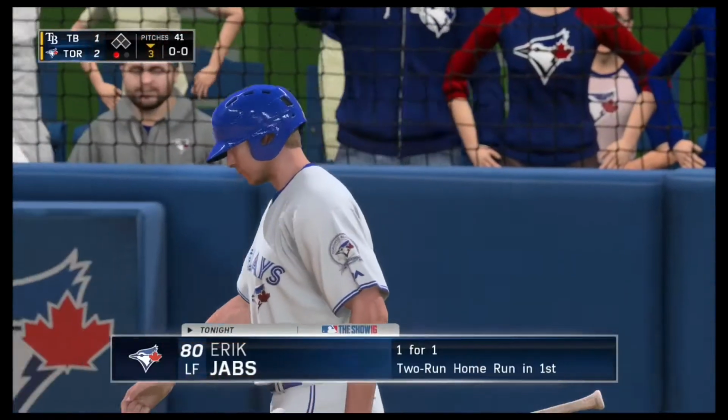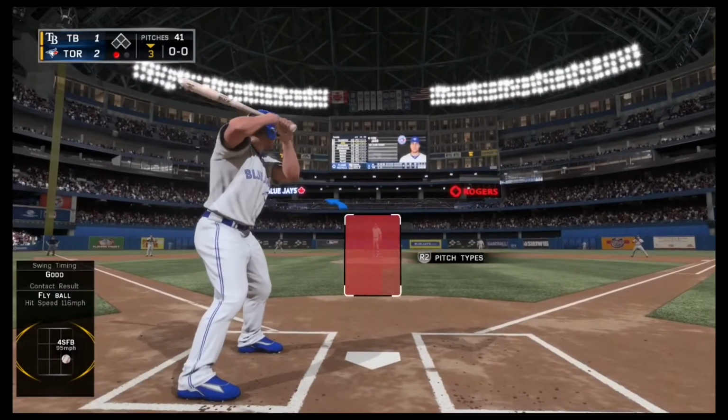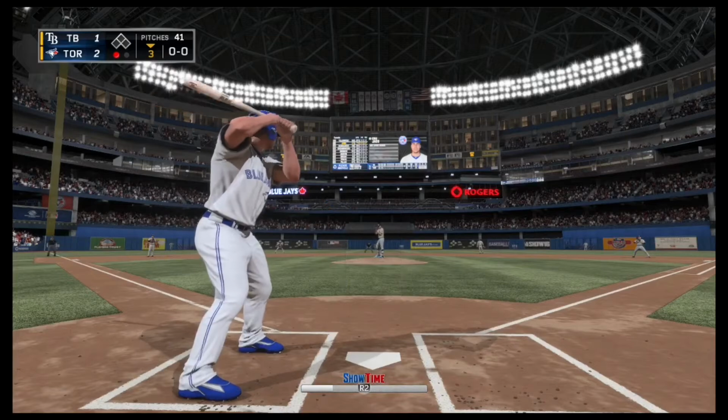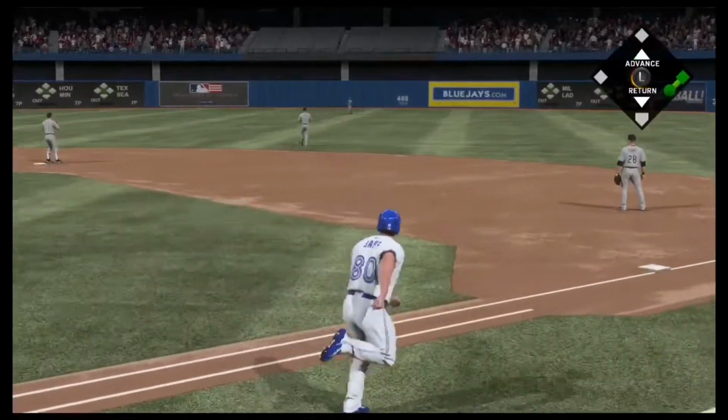There's a home run, by the way, leading off the game. So we're up 2-1 here. See if we can make this one a laugher going the other way in the Blue Jays' favor. Here's the pitch. And that one's roped up the middle, so I'll take a base hit.